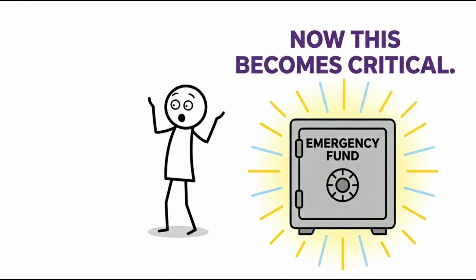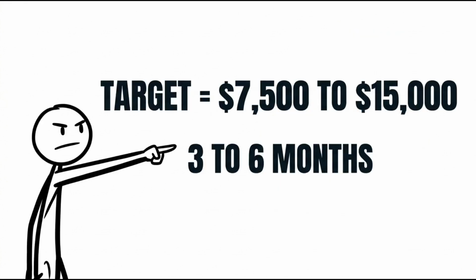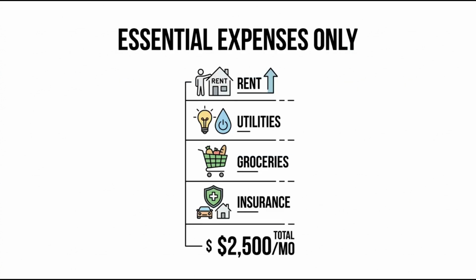This is the step that protects everything else you build after it. The target? 3 to 6 months of essential expenses. Not your full lifestyle spending, essential expenses. Rent, utilities, groceries, insurance, minimum debt payments. If that totals $2,500 a month, your target is $7,500 to $15,000.